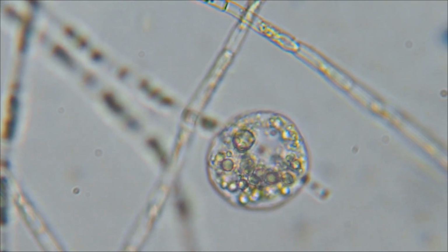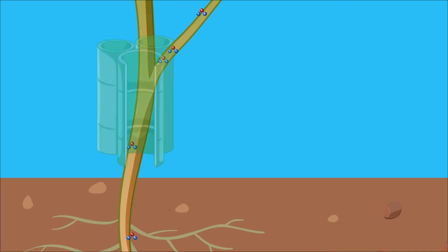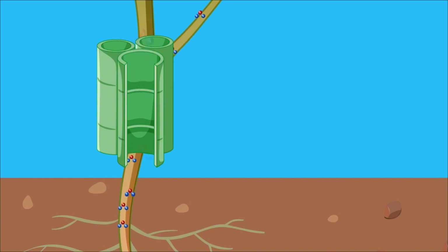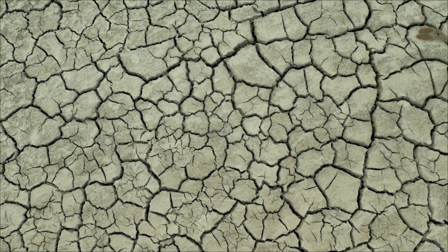They break down organic matter into plant-available nutrients. They produce hormones that control how plants grow. They protect roots from pathogens. They build the physical structure that allows soil to hold water and air simultaneously. Without them, soil is just crushed rock.